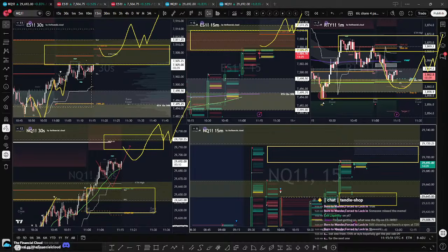New POCs, new 15 minutes, opening at POC of previous candle, watching to see if we can continue to maintain these as bids, just in this trend up that we're doing. So we push, right, watching these.